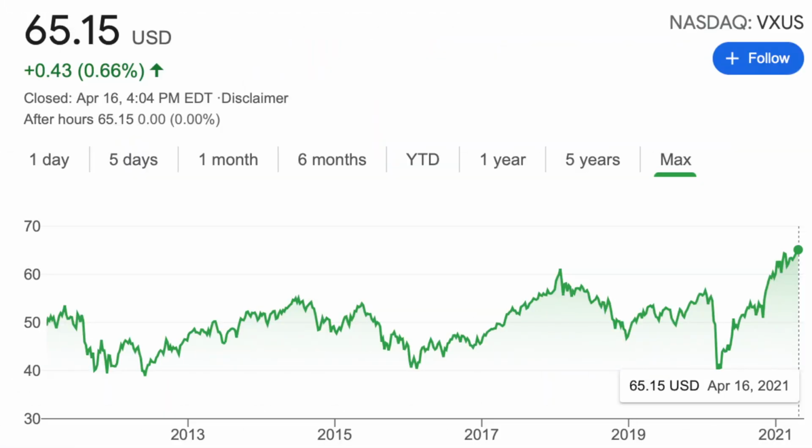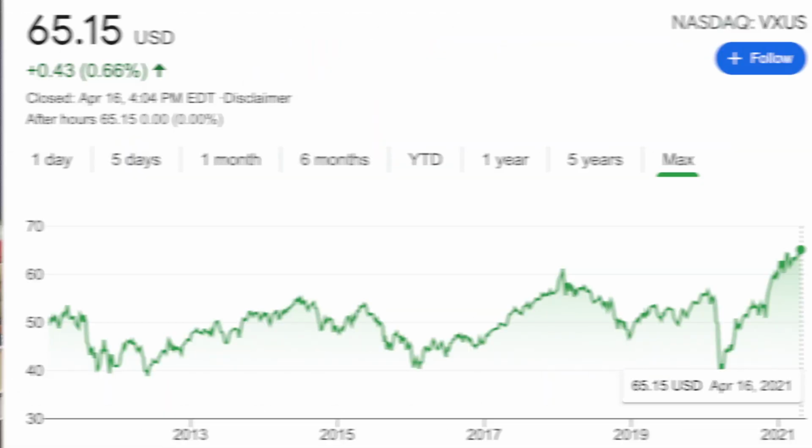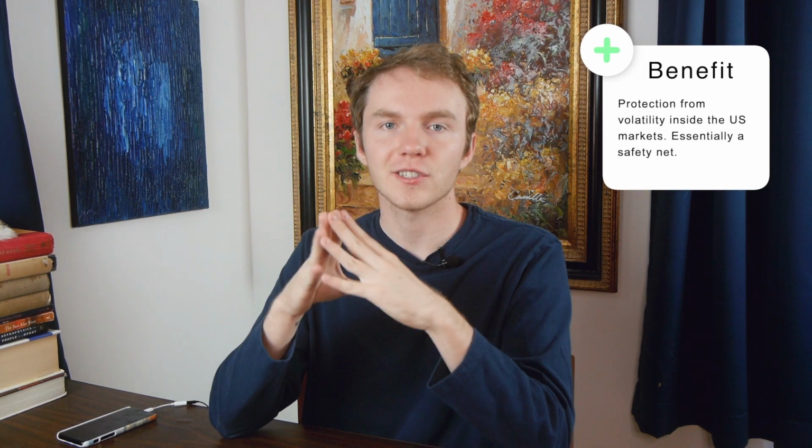The final index fund to complete your Vanguard portfolio is VXUS. This is Vanguard's International Index Fund. This means that you are tracking the international market instead of the US market. Focusing part of your portfolio on markets outside of the US can protect you from volatility inside the US and also just diversify your portfolio a lot more. VXUS is mostly comprised of low volatility stocks. This is a mix of large, mid, and small cap stocks.